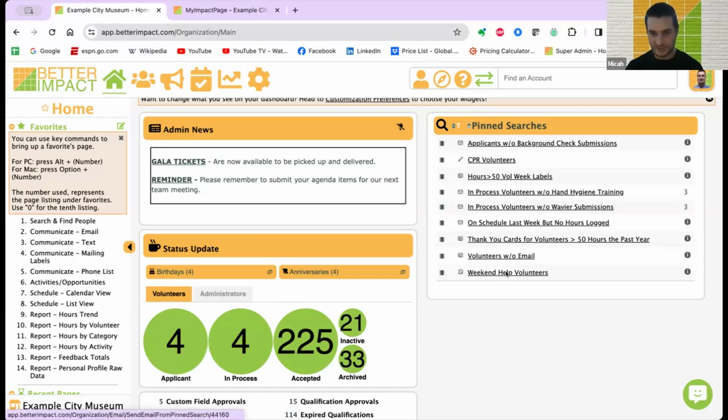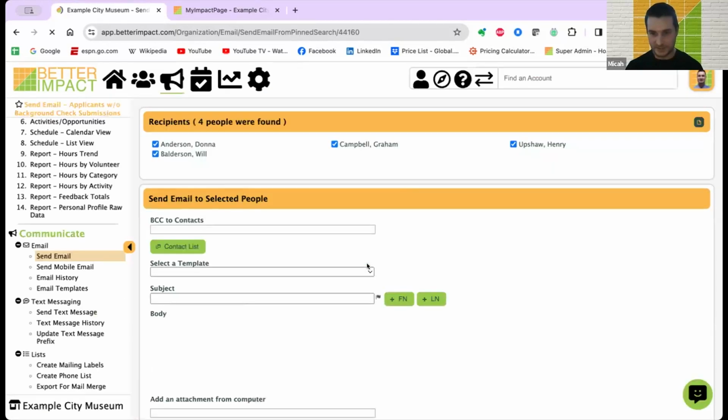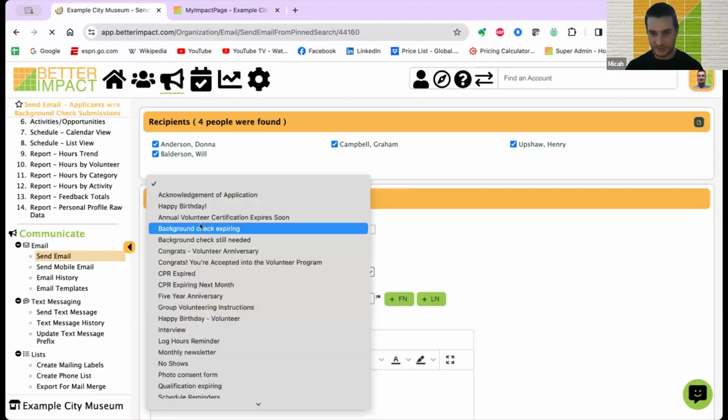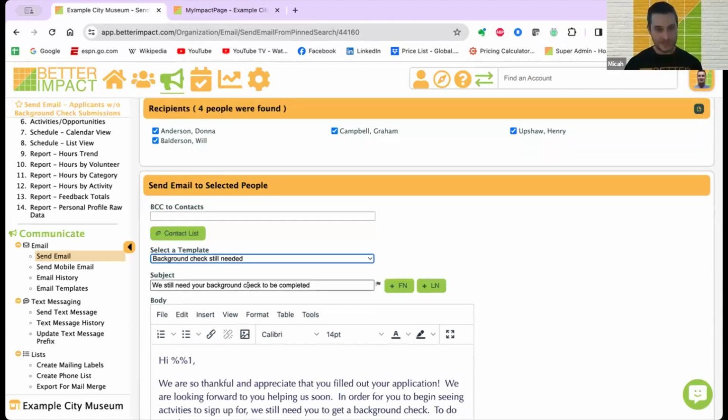Step check right here. So like I said, it'll pull the list right away. So now I can just simply send an email. And you can communicate using an unlimited email template library. So we can inform Donna, Graham, Henry, Will: we still need your background check. It'll be personalized to them. And then it'll appear as the email that you're using with your admin login, which they'll simply reply, and then the communications will land in everybody's natural email inbox from there.